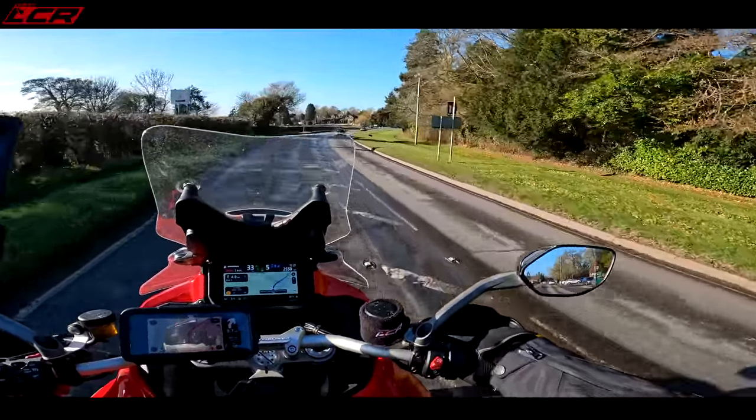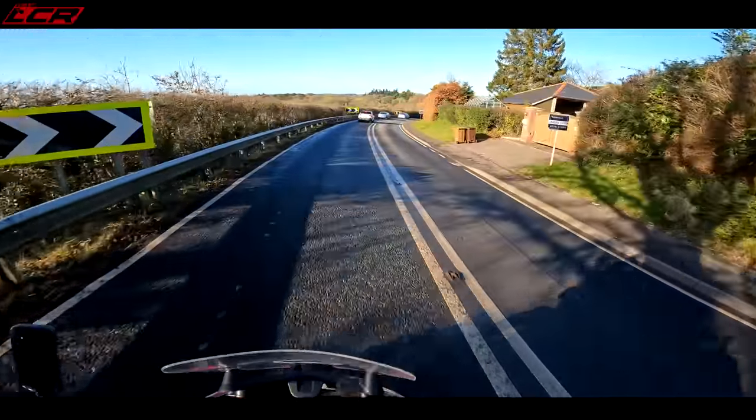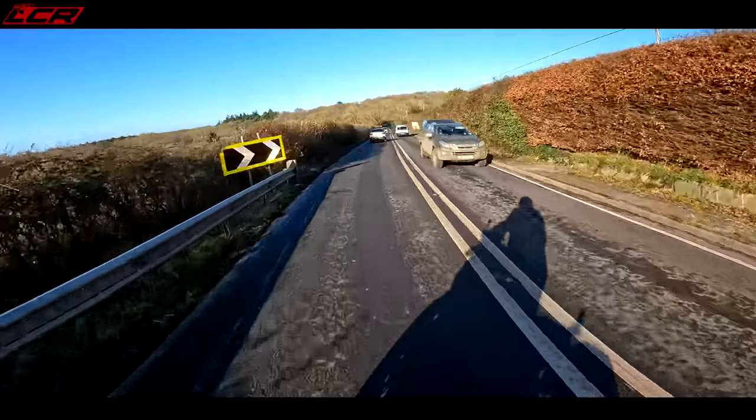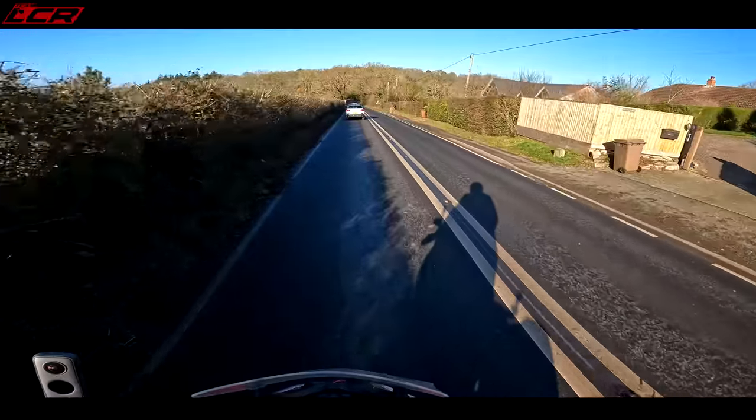Where's my heated socks? I know I mentioned at the beginning that they no longer do an enduro version of this bike, so if you want to go off-road, this is your off-road version. I'm not going to be going off-road as part of this video because, as I say, this is a £22,000 motorcycle.